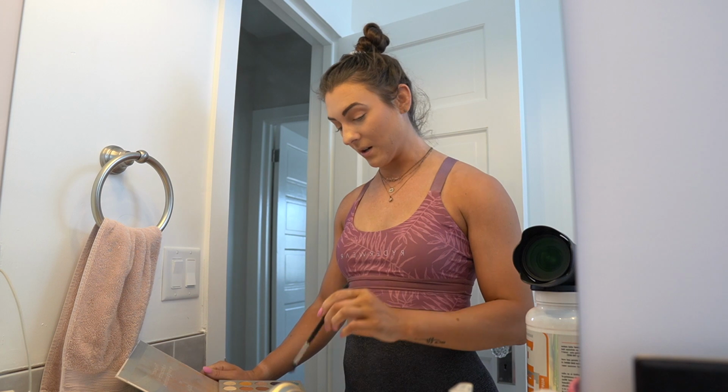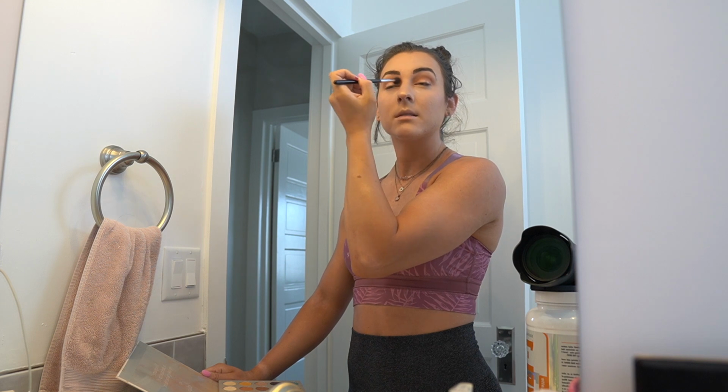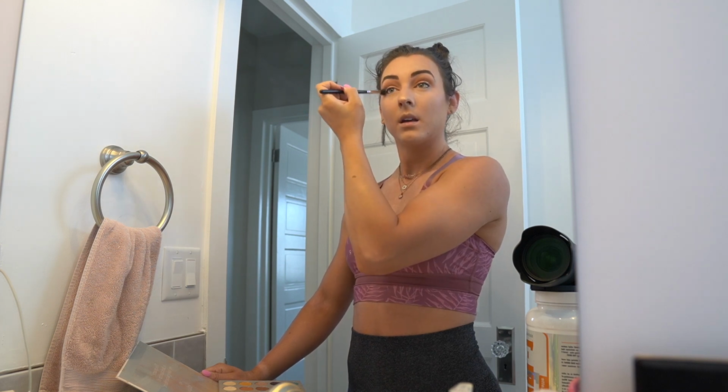Anyway, I'm going to take the tapered one now and go in with a little bit darker of a color and just be more precise, keeping that one in the crease. Imagine if we only had one eye to do makeup on. I feel like it would be a lot easier because then you wouldn't have to be making things symmetrical and whatnot. Okay, so that's all I'm going to do for that.